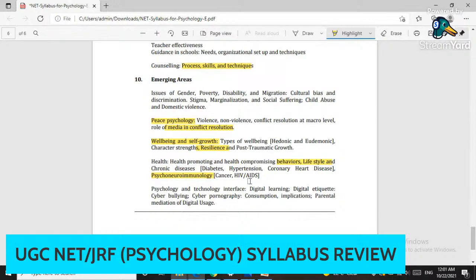In this section, by the syllabus provided by the UGC, the last section of this syllabus is the emerging areas unit, which is psychology and technology interface. Digital learning, which we have become very familiar with nowadays over the last 1.5 years, digital equity, and cyberbullying, cyber pornography, and the very famous cyber psychology also, with various related courses running in India, and consumption implications, parental mediation, and all digital uses.